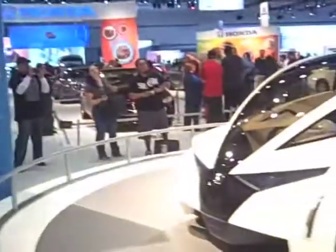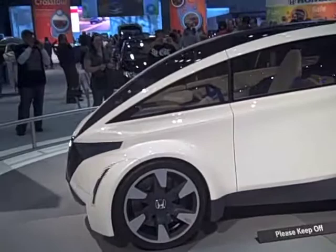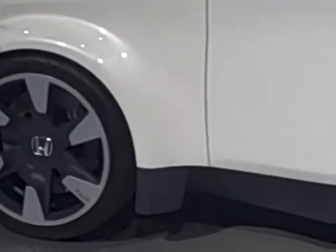This is the Honda Peanut, Personal Neo Urban Transport. This is why you come to the auto show. Check out the seating inside. It's got 2 in the back, 1 in the front. You sit right in the center, just like you do in a race car or in the McLaren F1 supercar.